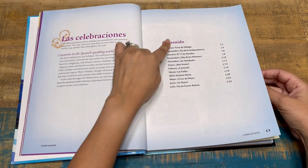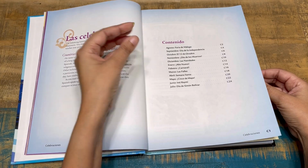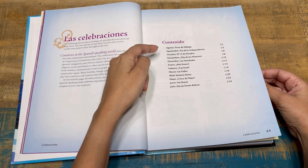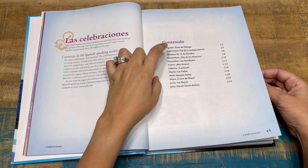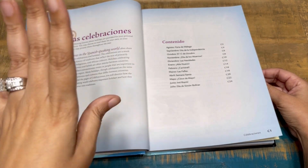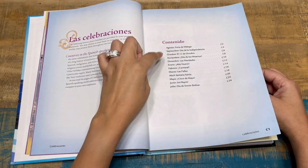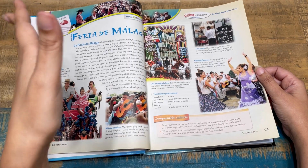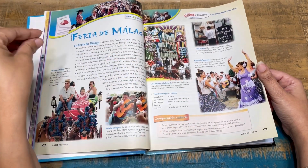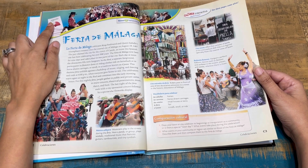Then you have the table of contents, and in this section, every single month, so let's say you start this in August, you're going to have a different celebration to look at. So I'm looking at different things. Noviembre, Dia de los Muertos, Day of the Dead, Las Navidades, and all that stuff. You're going to have all this to look at per month. If you keep the same pace, or maybe you missed it, that's okay, you can go back and look at these components as well. So here is the first one for Agosto, which is August.